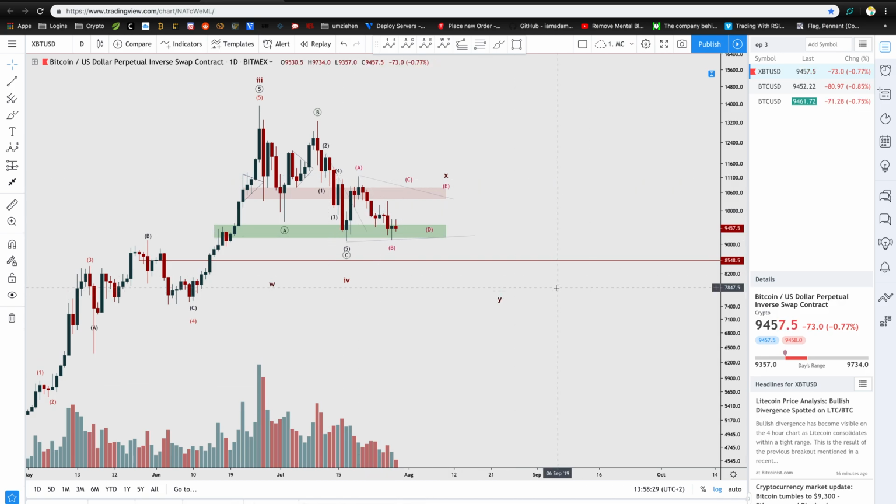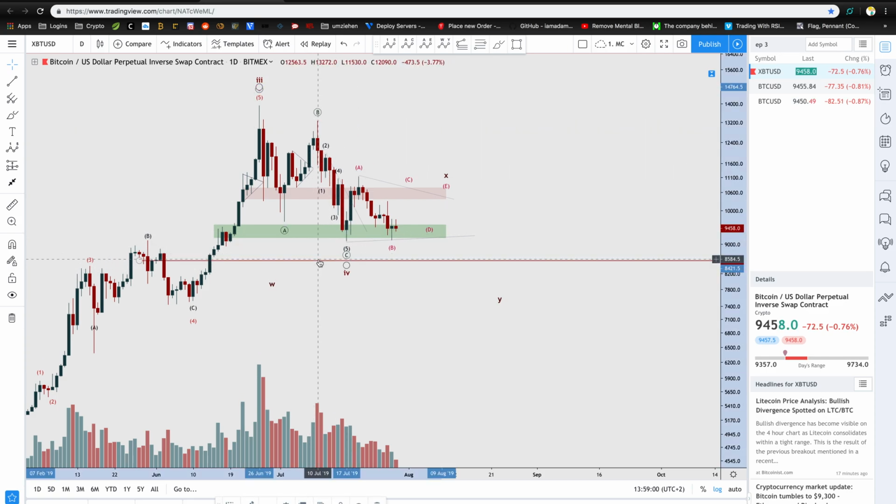Now, I'm not quite sure what the structure we're going to get is yet and what the target is currently, but let's take a look at what happened after the 3, 3, 5 flat completed. So normally your corrections in Elliott wave counts are going to be some sort of flat or a zigzag, and it's usually a 3-wave move, like an A, B, C. And in those 3-wave moves, you have subdivided moves. For example, in this A, we have 3 waves, in this B, we have 3 waves, and in the C, we had 5 waves.